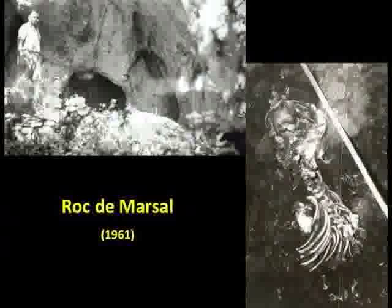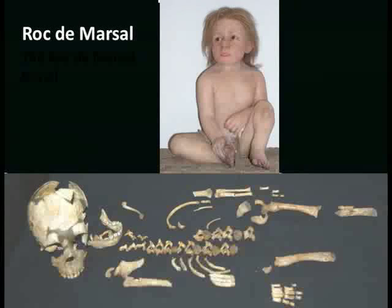But it was a fantastic find. It's the most complete Neanderthal child ever found. Okay, and so again you get back to this anatomical connection sort of thing, that it was in good condition, which is a point to be made, in a pit. We found his baby pictures there too, and so we know sort of what he looks like. So this was really something, okay? And Roc de Marsal, to this day, is considered to be one of the leading examples of Neanderthal burials.